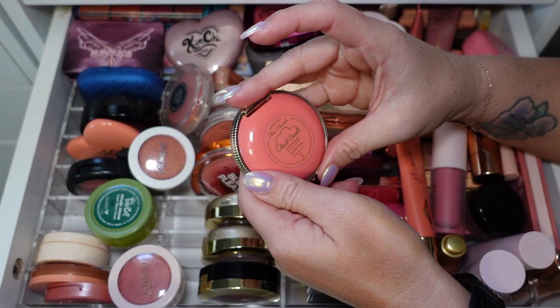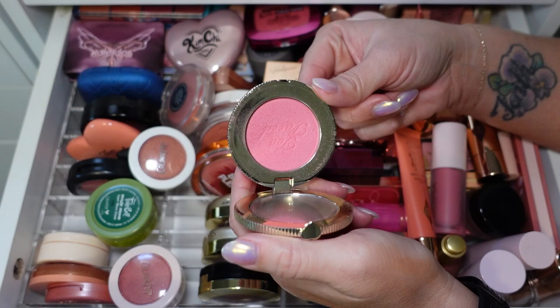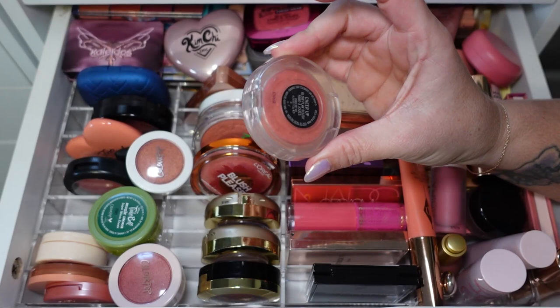Too Faced Cloud Crush in the shade Golden Hour. This is so stunning. And I wanna say at one point it was sold out on Sephora, this shade in particular. It's a beautiful shade. I don't know that it's sellout worthy, but it is beautiful. If you haven't tried it, it's really pretty. MAC, this is the Glow Play Blush in Cheer Up.